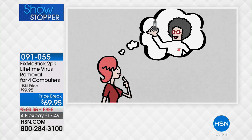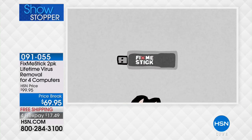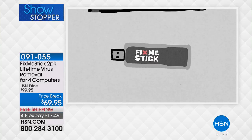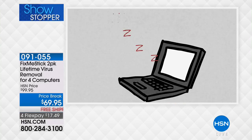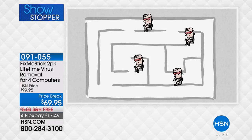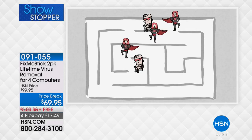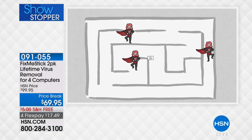And the great thing about having this is that you can run it once a week, once a month, or every single day. Whenever you feel like your computer is running sick, that's when you run Fix Me Stick. All you do is pop it into the USB port on your computer. It will automatically search not just the active files, but also all those inactive files. It scans 100% of the files to make sure your computer is clean of viruses, Trojans, malware, all that nasty stuff.